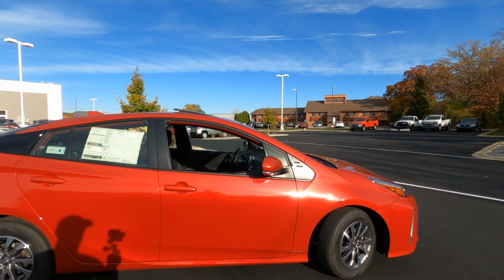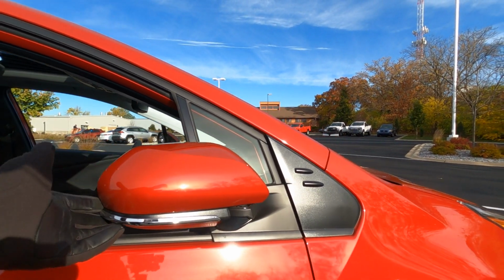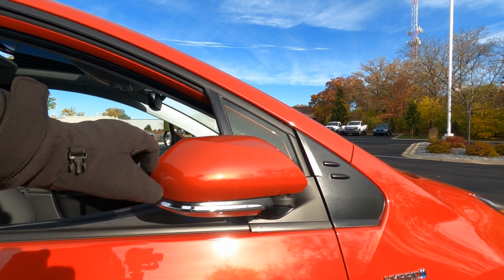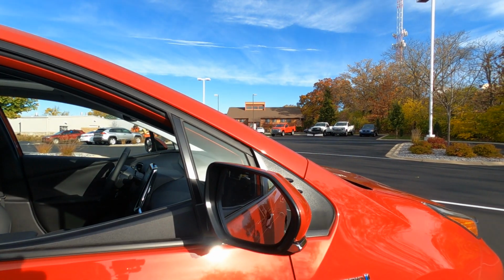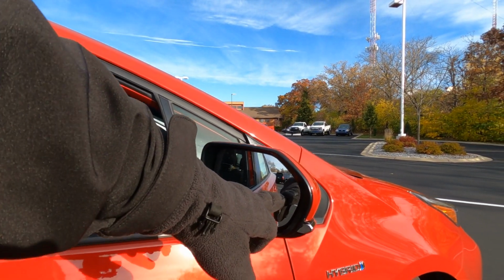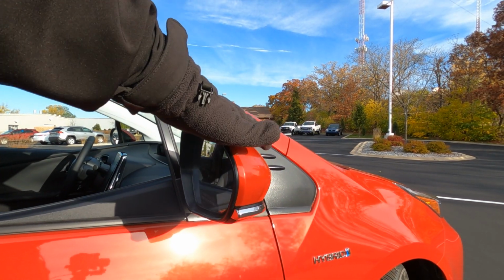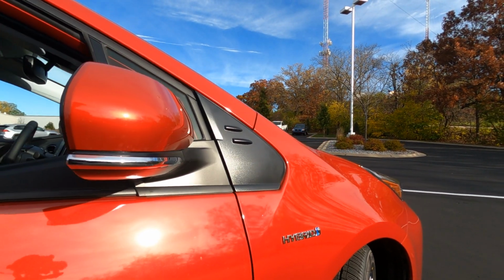Outside mirrors on this do have the LED indicators. Oh, sorry, no it doesn't. I'm mistaken. That's a chrome trim there. I'm surprised we don't have the LED indicators on there. Notice they do fold in. They also break away. Here's your blind spot monitoring here. They're also heated outside mirrors, and of course power operated. Hybrid badging here on the front fender.